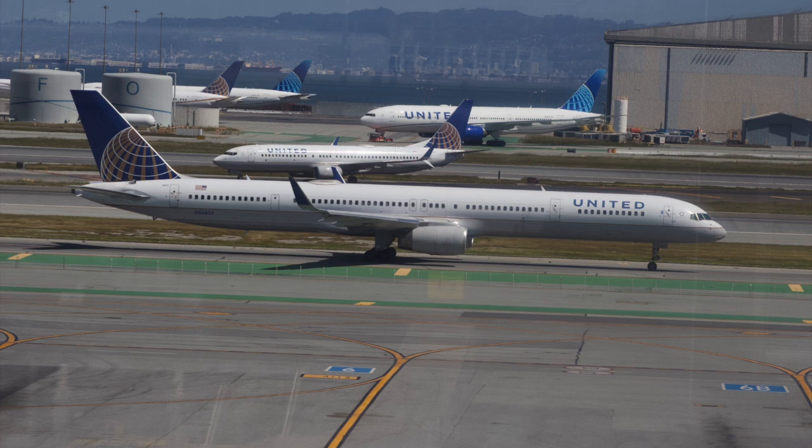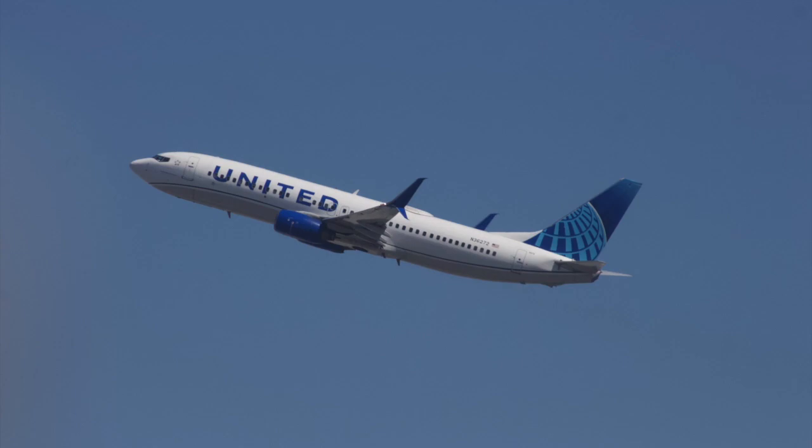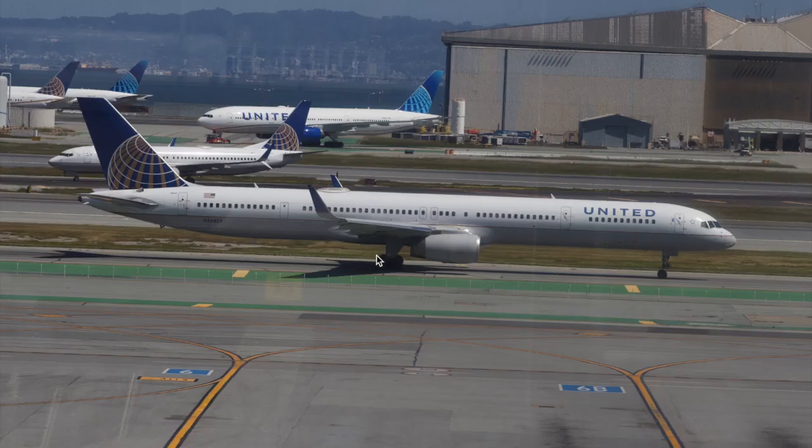And she's going to be heading out to Honolulu International Airport as United Flight 2380. And this aircraft is registered N56859. So very nice aircraft from United Airlines right there. And you can see all these reflections that are coming from the inner side of the Sky Terrace. Quite unfortunate that happened, but it is what it is. Once again, I do have a lens hood, so hopefully I can come back there and make it better. But yeah, we do have this beautiful 753 from United Airlines.